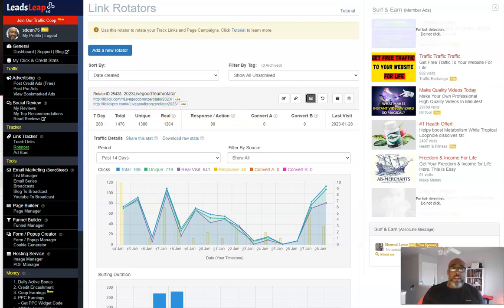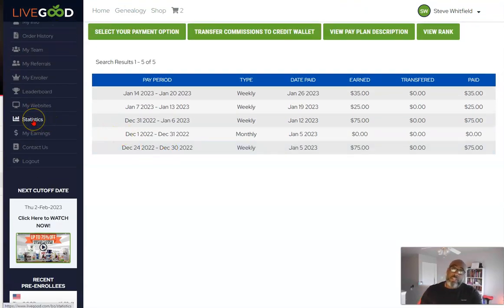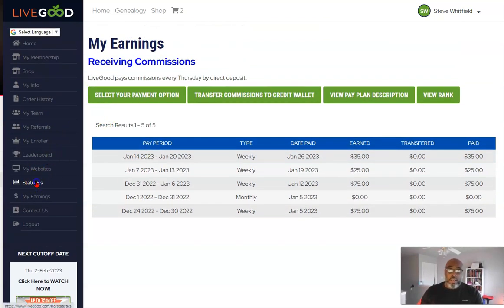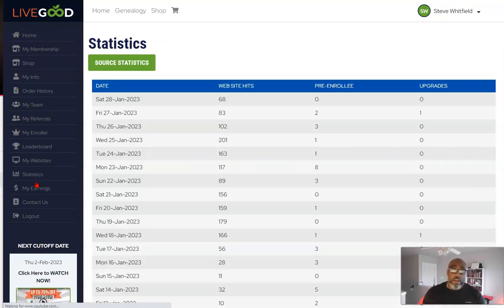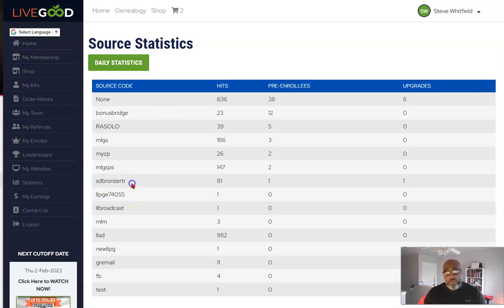It's called Bronze Rotator. Now, let me jump to my back office again so I can show you that I received a sale from this particular rotator for my team. I went to stats, then source statistics, and here's my team's rotator link. This is the source, called S.D. Bronze Rotator. I received 1 sign up from there. It received 81 clicks to my link when it was in the rotator. I got one pre-enrollee, and that pre-enrollee turned into an upgrade. So that's just a little bit of what's going on there.